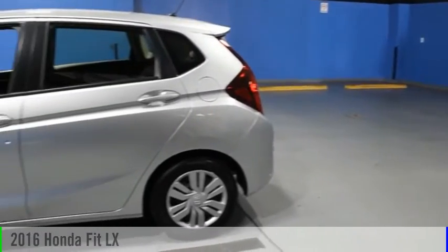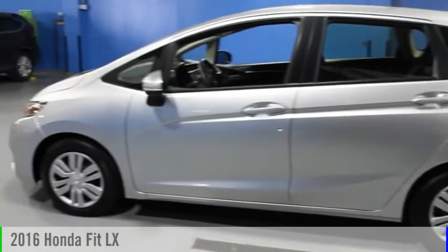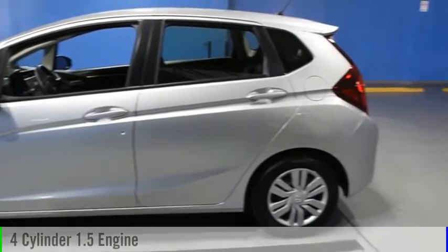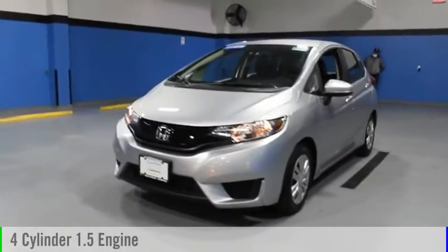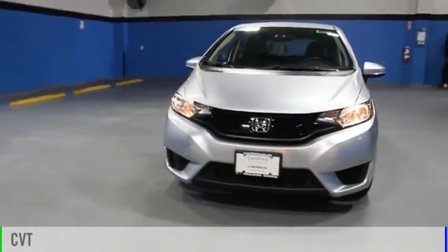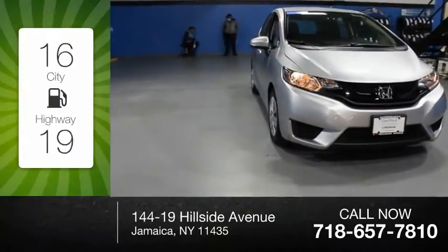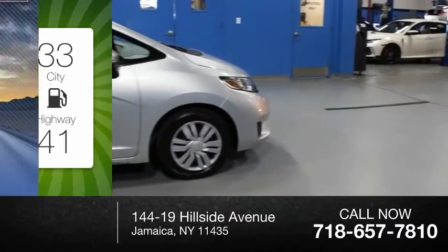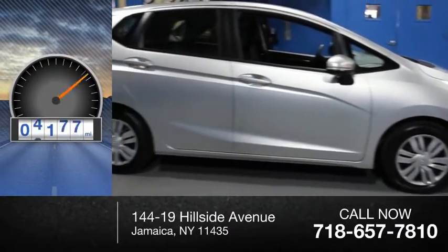We are pleased to show you the 2016 Fit. This vehicle is powered by a front-wheel drive, 4-cylinder, 1.5-liter engine, and comes with a continuously variable transmission. Great fuel efficiency saves you money by requiring fewer trips to the gas station. This vehicle has less than 5,000 miles.